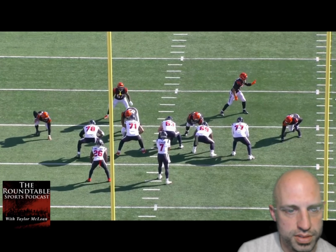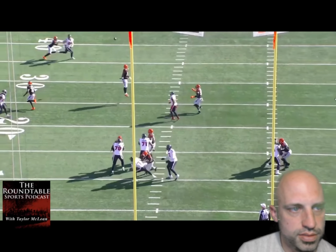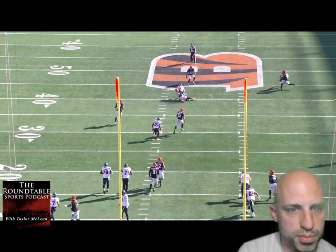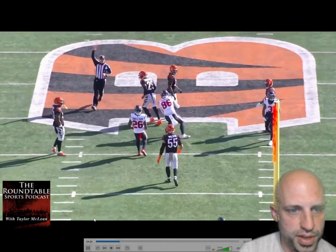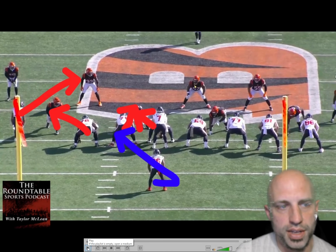Texans ball. Apparently we don't know what's going to happen here. CJ, bam, on the money, and apparently it's going to skip right there. That's wonderful. All right, anyway. Beautiful throw by CJ. Here's the play from the thumbnail.